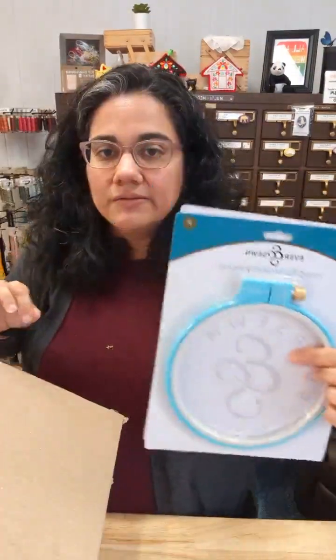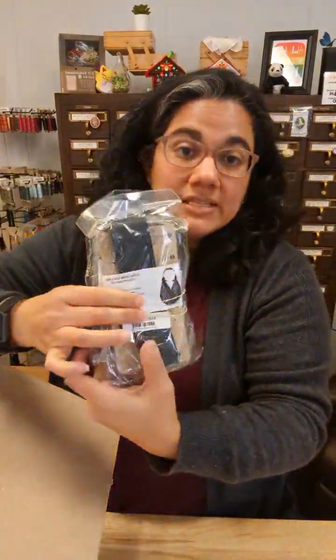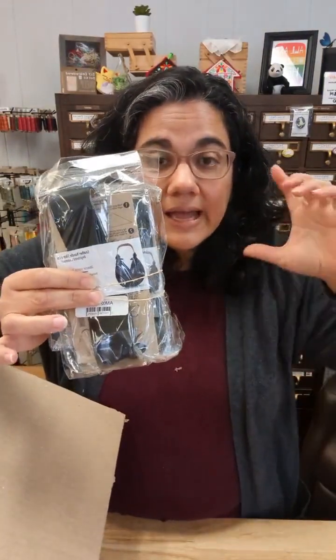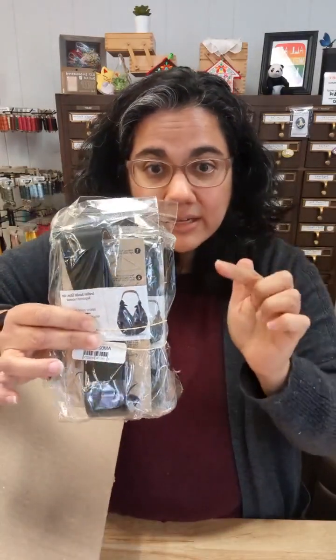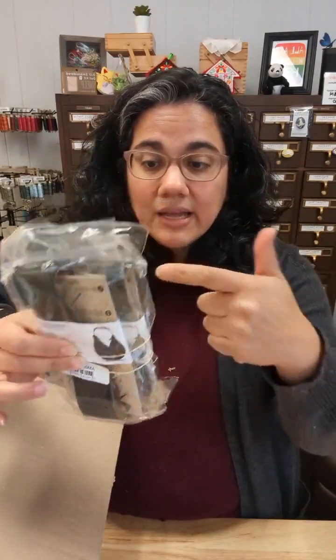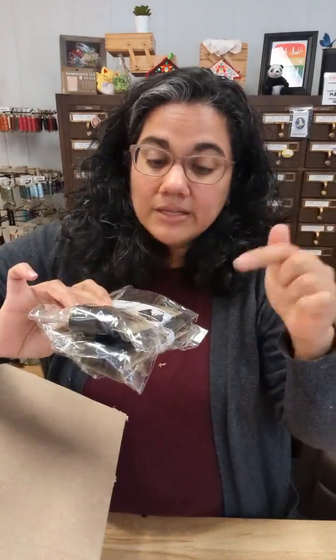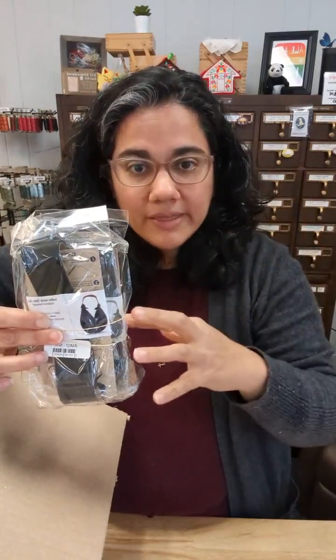Some of the 7-inch Eversewn hoops are in here. We've got the Miyako bag handles in black. If you've never seen these bag handles, they let you take a yard of fabric and turn it into a bag with no sewing. It has instructions in English on how you knot and weave your fabric into the little notches in the handle to turn it into a cute little bag. Really easy to do. There are different ways to do it. The instructions here give you one method.